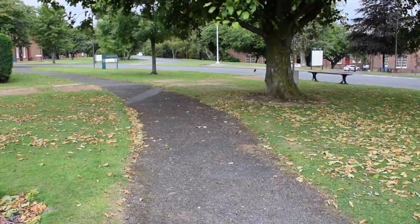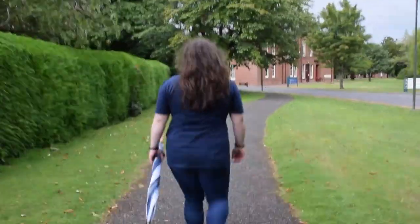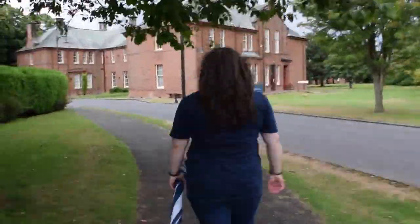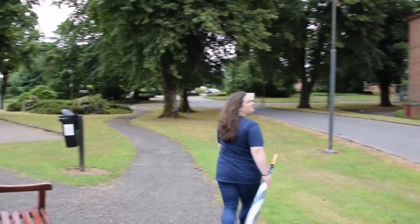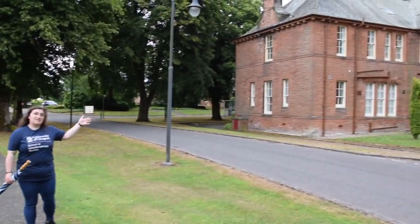And now maybe one of the most important things, let me show you where the library is. The back of Maxwell House.